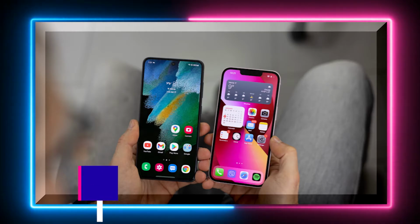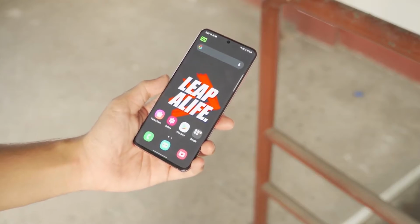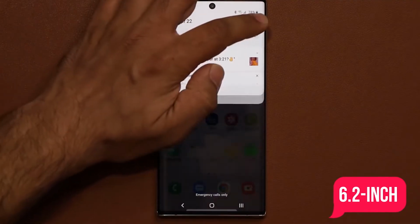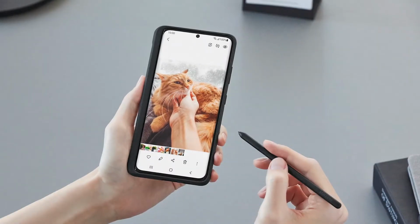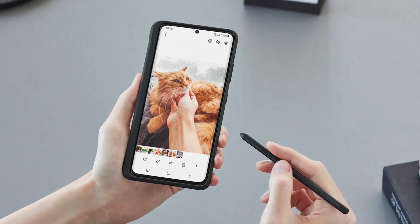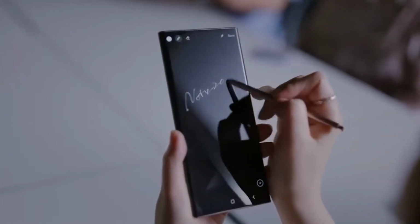iPhone 13 versus Samsung Galaxy S21. Display. Okay, let's talk about the display. The Galaxy S21 features a 6.2-inch Full HD Plus at 2400 by 1080 dynamic AMOLED 2X display. This is a 120Hz display and it does support HDR10 Plus content.